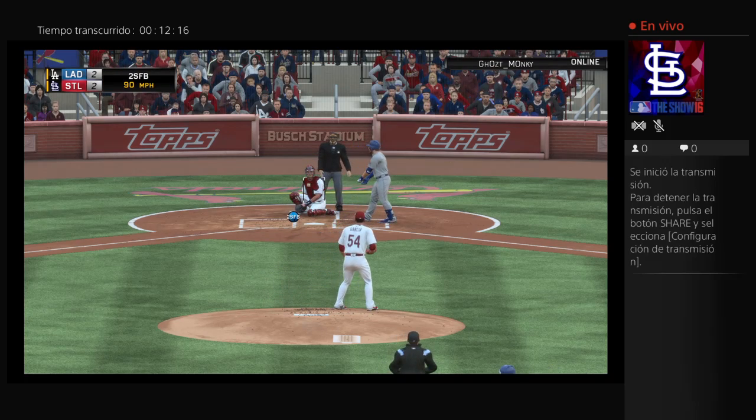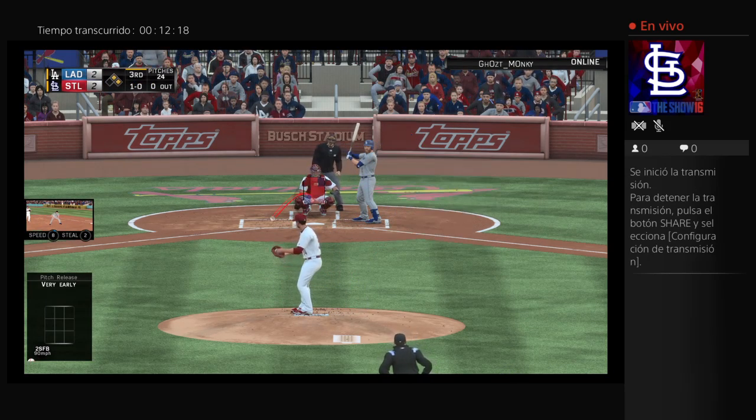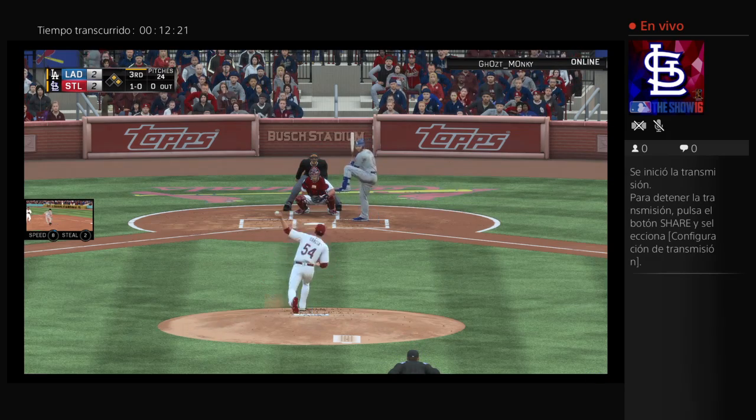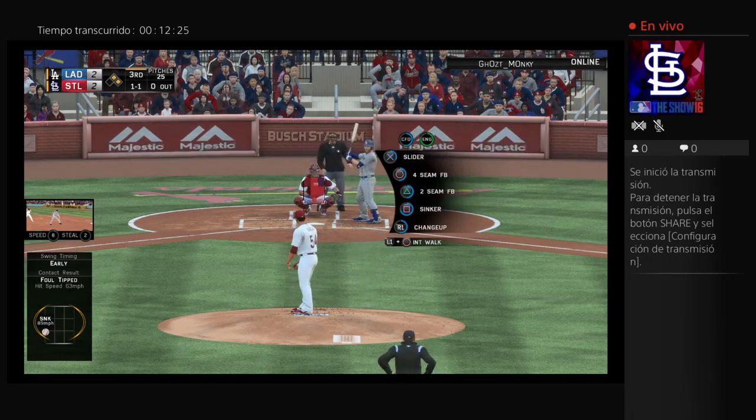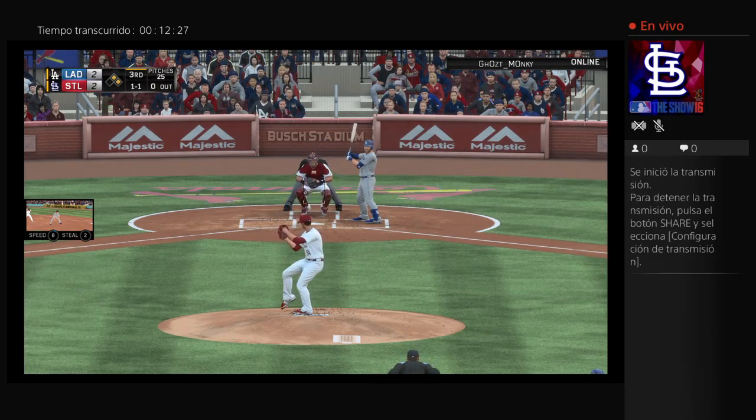And a fastball in the dirt that's taken for a ball. Would you say he's not really finishing his pitches at this point? That's a good way to put it. It looks like he's aiming a little too much, and that's not working for him.